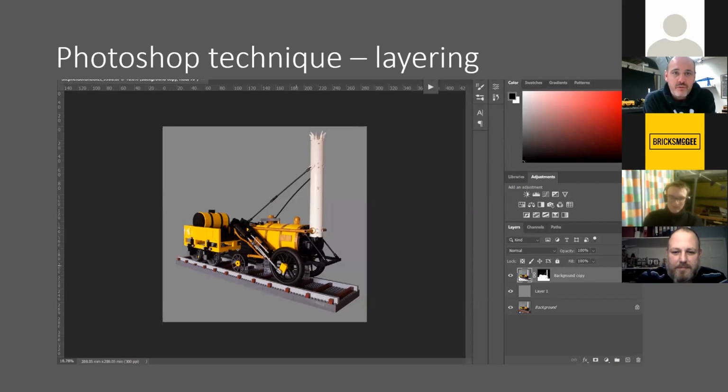I was going to talk a little bit about Photoshop. I'll spend 5 minutes on this, because if you don't know Photoshop, then this is going to be absolutely over your head, I'm afraid. The thing about Photoshop is that it allows you to edit your pictures to death if you want to. I'm going to focus on one thing here, which is really important for me, and I might actually switch to Photoshop to show you this. So this is the photograph of the Stephenson's Rocket I've got on Lego Ideas. If you can see bottom right, I've got something called layers.